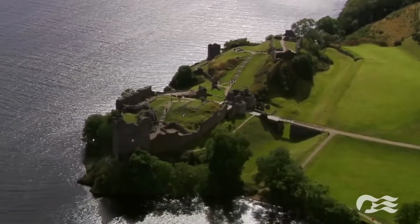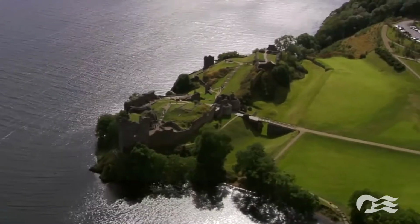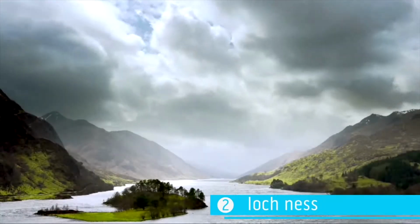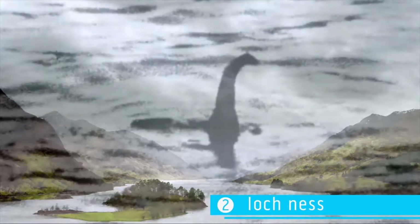Aerial view of Loch Ness, followed by Simon O'Sullivan, seated, being interviewed, and various images of the lake and the legendary Loch Ness Monster. You have to go to Loch Ness. Simon O'Sullivan, Invergordon local expert. Loch Ness, obviously made famous by the monster, or Nessie as she's known to the locals. 2. Loch Ness.